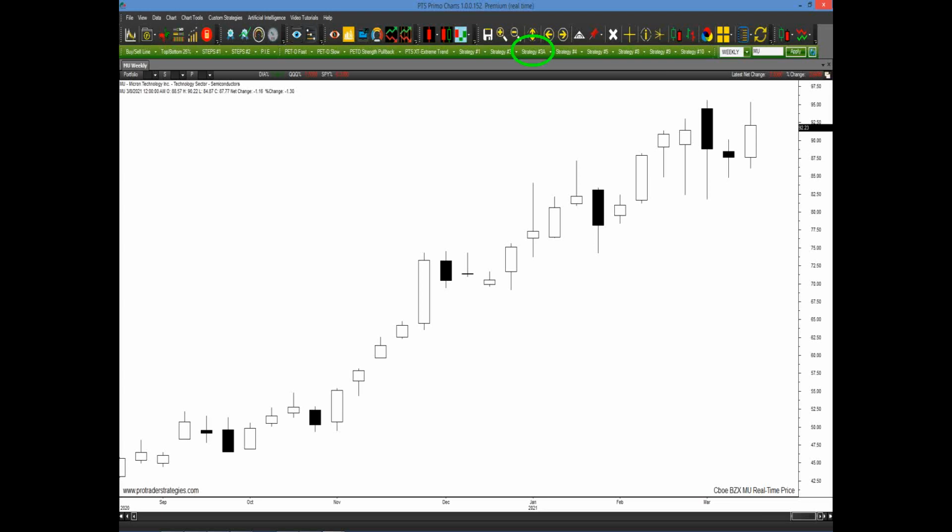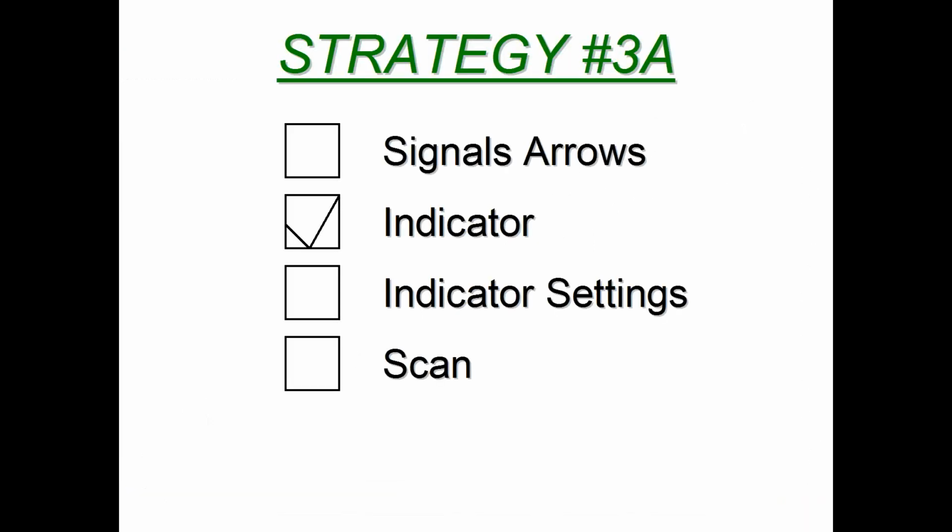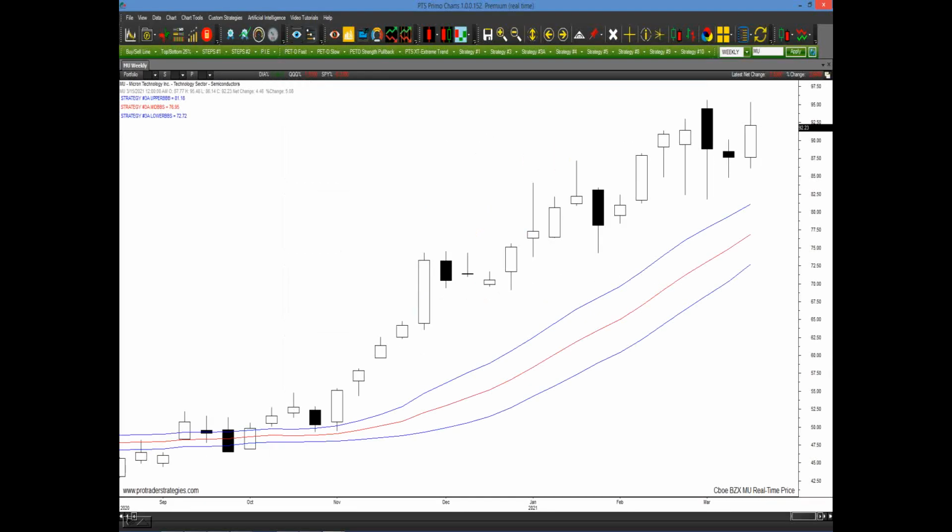First thing is click on Strategy 3A. Click on Indicator. Looking back in hindsight, we knew well in advance back here in October, November, that we had five consecutive closes above. 1, 2, 3, 4, 5. Now, these are all weekly bars, but nothing changes just because we're looking at a different time frame. So in the first week of November, we could have known to go long right here on the opening of that first week and potentially captured 40 points to the upside.